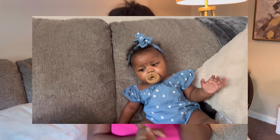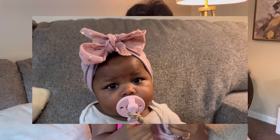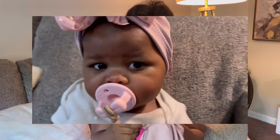So love that. Okay, next, you guys, I saw this little hat and had to get it. It's so cute. I definitely think this would be perfect for the fall time, just on her little head, covering her ears a little bit, right when the weather starts to get a little cooler. This color is cute. The bow is cute. It just screams girly. Love it.